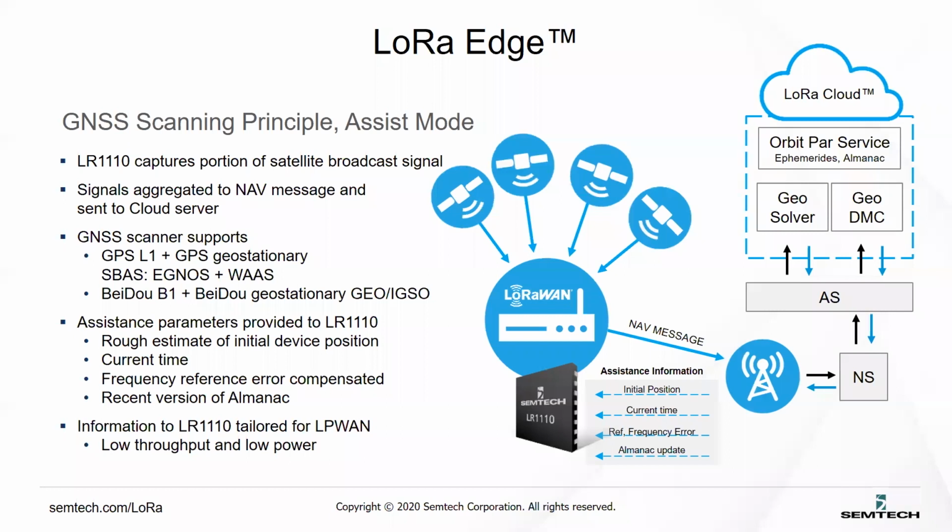To enable a fast locking of the satellite signals, assistance information is provided to the LR1110. This assistance information, such as initial position, current time, frequency error, and almanac updates, is provided from the cloud solver to the device. This enables the device to lock the satellite signals in less than 2 seconds, which is a highly differentiated capability compared to the traditional GPS devices that can take up to 30 seconds.